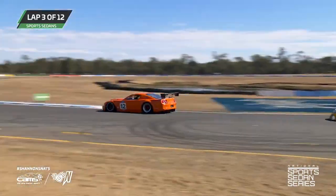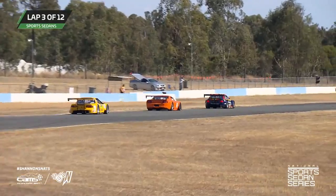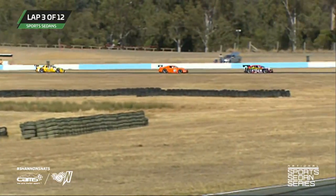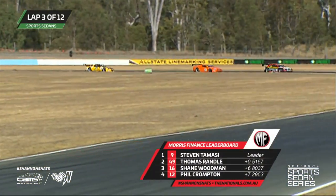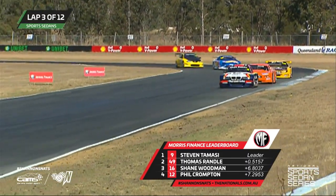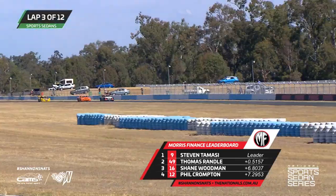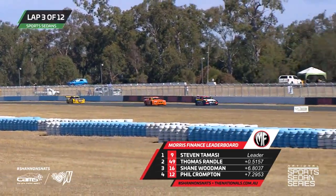There it is, Shane Woodman in the Chev-powered BMW, Ford power plant underneath that Trans Am Ford Mustang. Then we've got the Chev Camaro, which is a sports sedan, as opposed to the car that should be coming into the background, which is the Trans Am car. Just slightly different in their configuration, they deliver about the same sort of lap time. Morris Finance leaderboard up there.